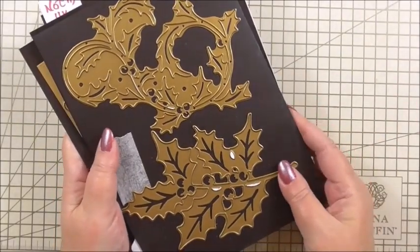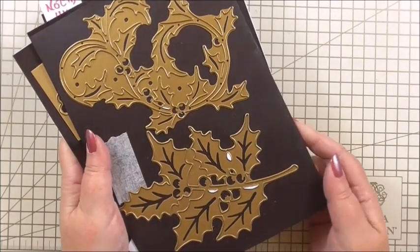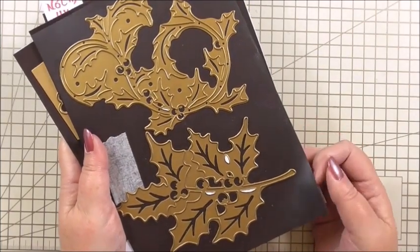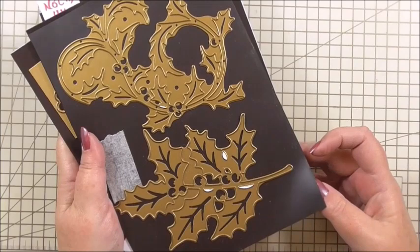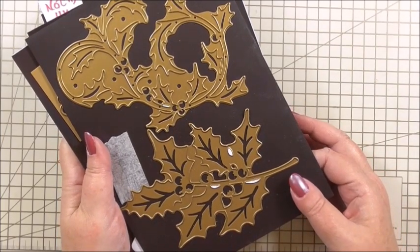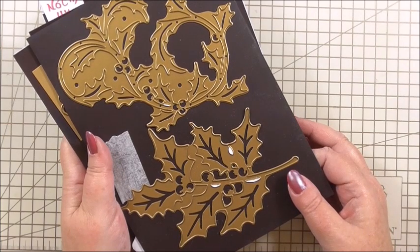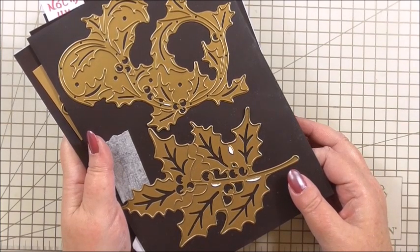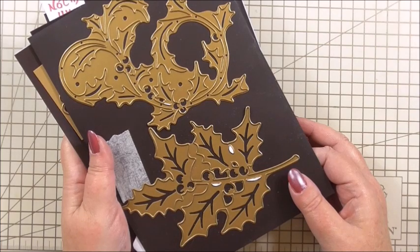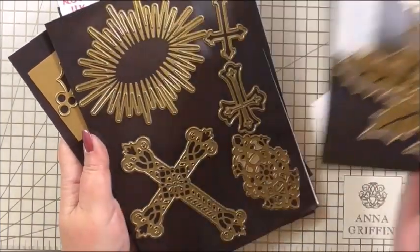Next, this is an old one from Anna, and these are our holly holly dies from a few years ago. And if you don't have them, don't worry, whatever holly dies you have. Maybe you have the mini botanical dies, you could use the holly from there, because we are going to use different holly as well. You can substitute quite a lot really for this one.